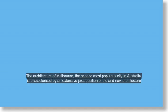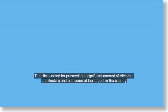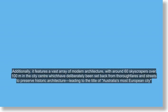The architecture of Melbourne, the second most populous city in Australia, is characterised by an extensive juxtaposition of old and new architecture. The city is noted for preserving a significant amount of Victorian architecture and has some of the largest in the country. Additionally, it features a vast array of modern architecture, with around 60 skyscrapers over 100 meters in the city centre, which have deliberately been set back from thoroughfares and streets to preserve historic architecture, leading to the title of Australia's most European city.